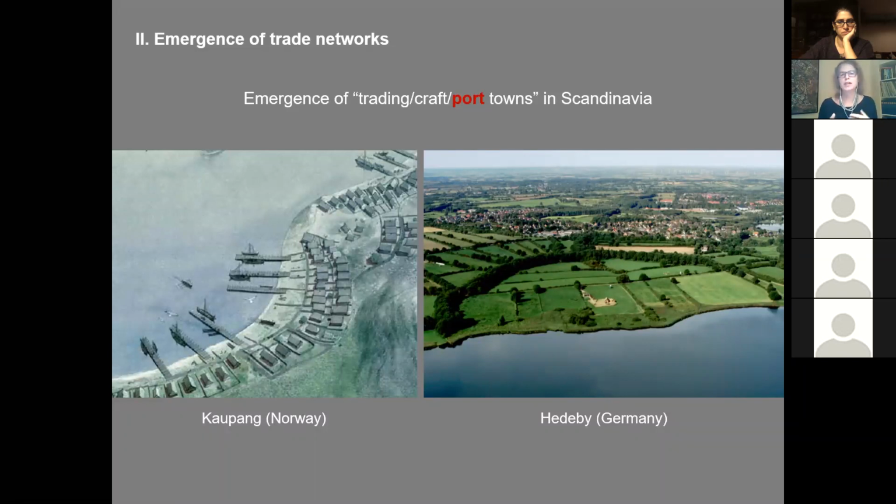We start to see access for ships to come right up on the beach, docks would be built, and traders could trade, or the residents there would have their own vessels for trading. And this is a major transition we see at this time in Scandinavia. So from these four towns I talked about, ships are able to go north and south, east and west, and it's a huge transition and change in mobility.